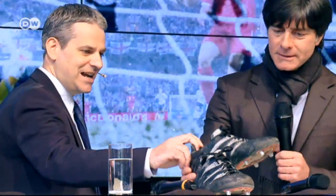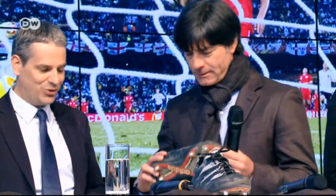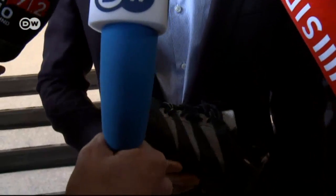German footballers helped develop the museum by donating a number of exhibits. Shoes worn when Germany won the European Cup in 1996 were donated by Oliver Bierhoff.